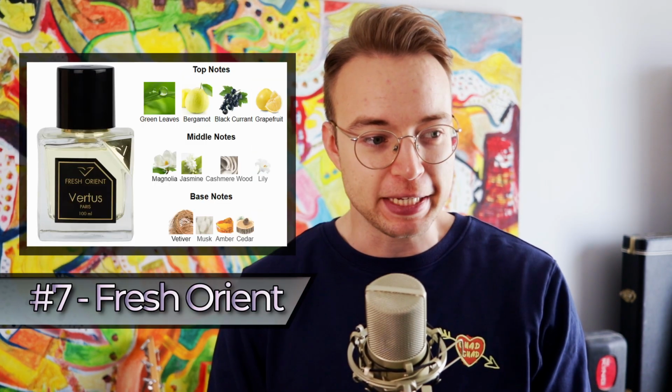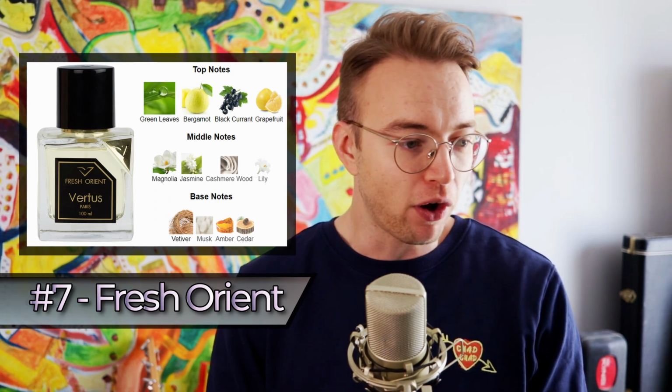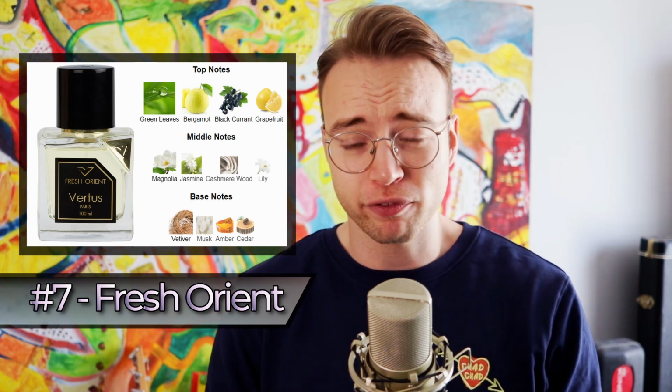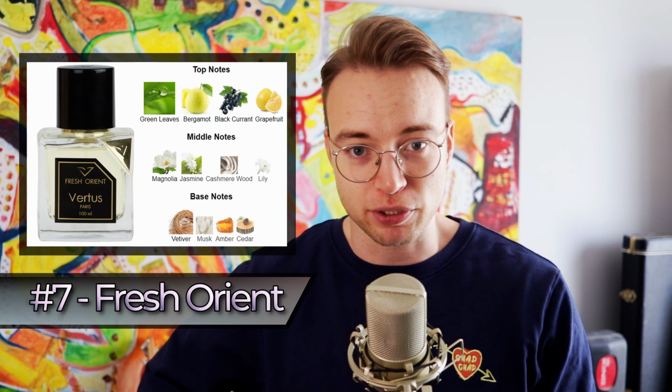Next up at number 7, we have Fresh Orient. This fragrance is fine. Really, I don't have a whole lot to say about it. Of all of these fragrances, I think this is one of the least inspiring. It's a lot of white florals and a little bit of wood. I think this is just like a really high-end example of classic perfumery.